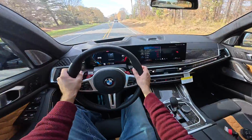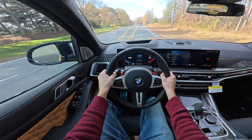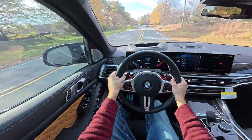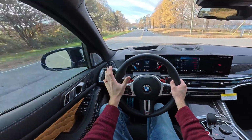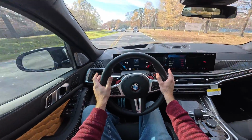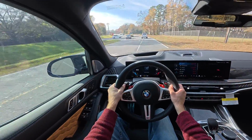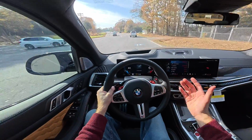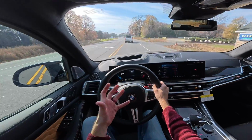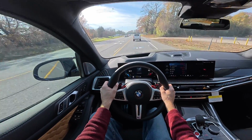And we are still in the Sport Plus settings, second gear. Here we go. And just a mild acceleration. This has a lot more potential, of course, than what I'm doing today. You can also check out some of the other performance BMWs we've been able to drive, the M3 Competition, which I know is a sedan, but you can kind of get a feel for the performance and the power that this vehicle is going to have.